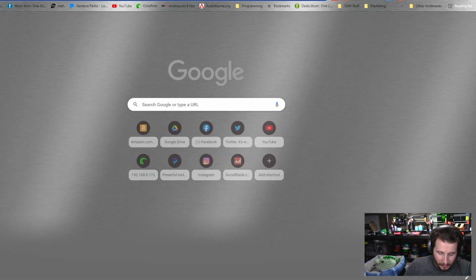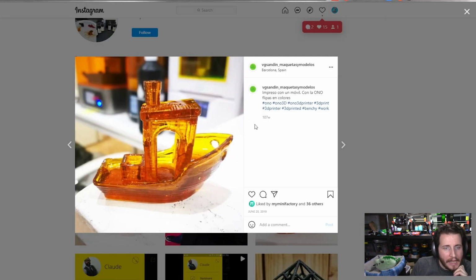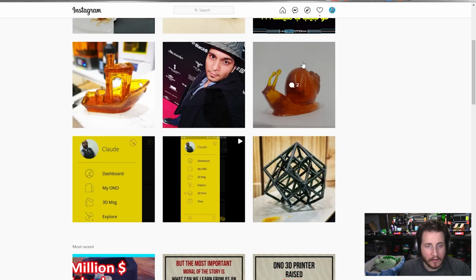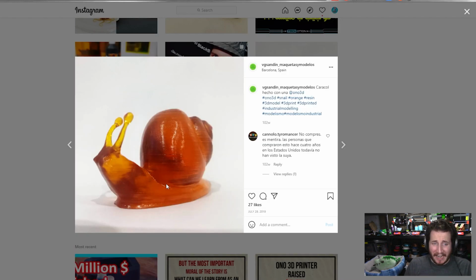Oh man, let me go to Instagram and see. So someone's actually used this printer. That's kind of interesting. That's cool. I mean, hey, at least there were some sample prints. And by today's standards, it's hot garbage. I mean, it's cool that it's possible, but it's hot garbage. Yeah, lots of bad news bears out there for them.